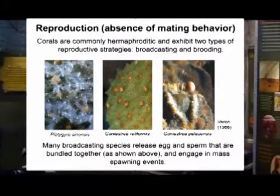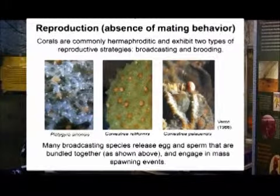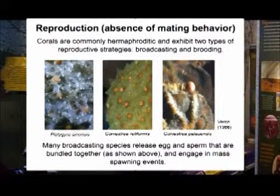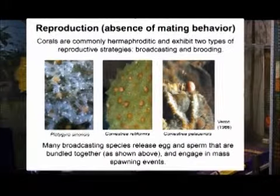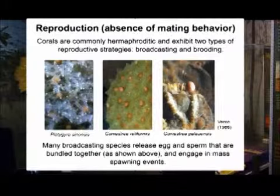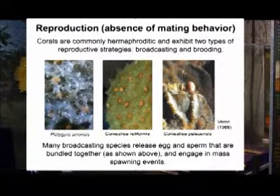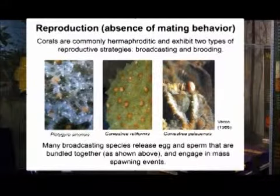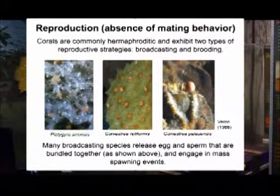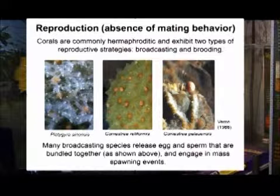In terms of reproduction, corals are also very, very simple. Many are hermaphroditic. In other words, they produce both sperm and eggs, and they exhibit two types of reproductive strategies: broadcasting, in which the gametes, both sperm and eggs, are released into the water column, and there's external fertilization. They also engage, some of them do, in brooding, in which the eggs are retained within the coelenteron, in other words, in the central body cavity.